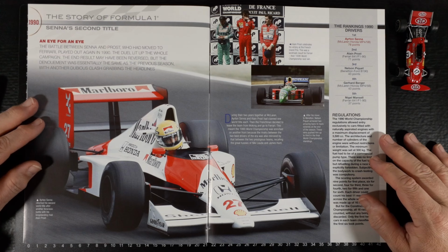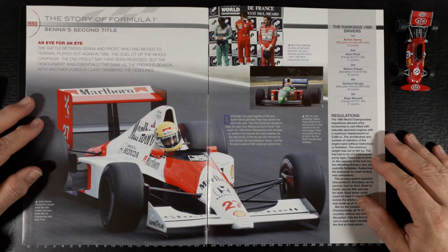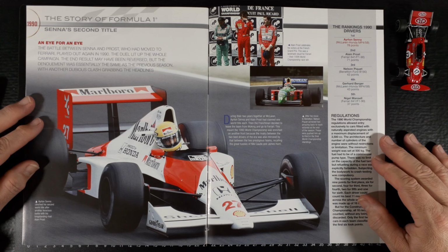Also, moving on, Senna second title, an eye for an eye. The battle between Senna and Prost, who had moved to Ferrari, played out again in 1990. The duel led up in the whole campaign. The end result may have been reversed, but the dominant team was essentially the same as the previous seasons, with another dubious clash grabbing the headlines. So Ayrton Senna with 78 points, Alain Prost 71.